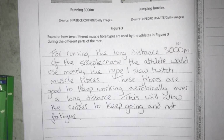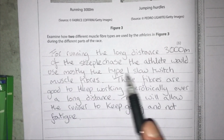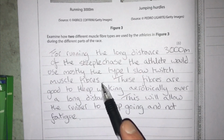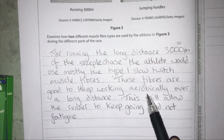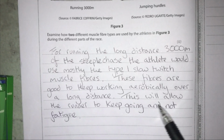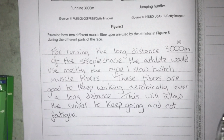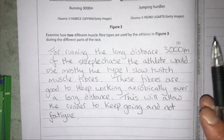Okay, so the first part, for running the long distance 3,000 meters of the steeplechase, the athlete would use mostly the type 1 slow twitch muscle fibers. So that's your point. These fibers are good to keep working aerobically over a long distance, that's explaining it. And this will allow the runner to keep going and not fatigue. So there's the benefit for that one.